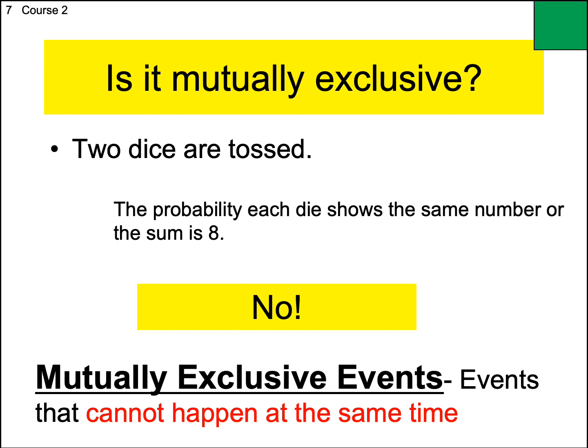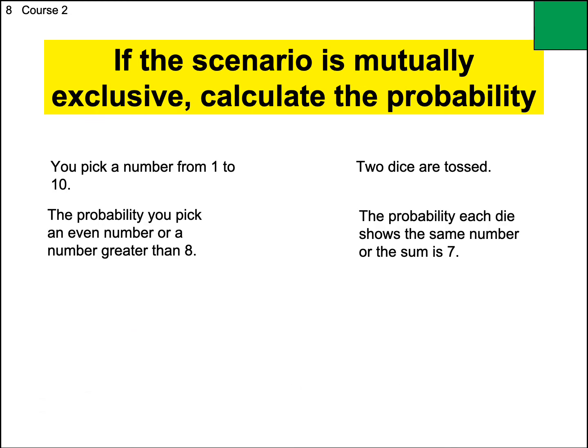This is the one that we'll do on Friday. Okay, so here's what I want you to do. I've got you 2 examples right here. I want you to determine, first off, is it mutually exclusive? If the scenario is mutually exclusive, then I want you to calculate the probability. If it's not, then you can't calculate the probability until I give you the class on Friday. So here are two examples. I'm not going to tell you which is which. Figure out if it's mutually exclusive, and if it is, calculate the probability. Make sense? All right, go for it.